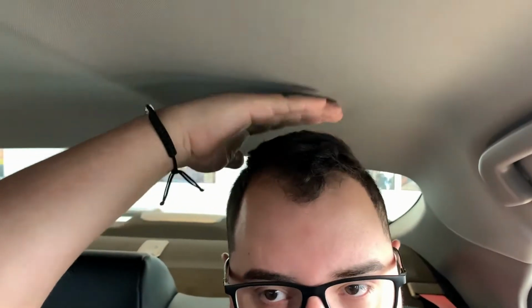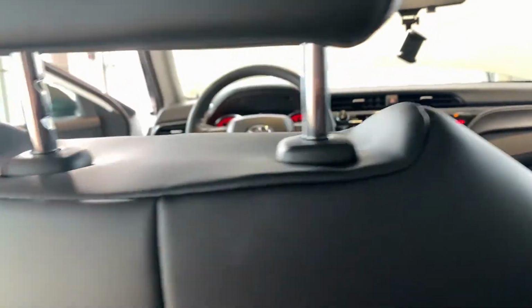My head does not touch the ceiling, but surprisingly, I have more than enough room. So probably some people a little bit taller than me may not, but the seat is configured to Wyatt's height, so that's probably why. But yes, we've got red accent floor mats as well on the back here, as well as stitching in the seat belts. So not just the front, but even the rear has them as well.